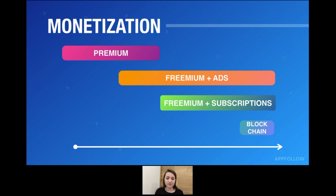Now, they're all over the place, and some of those industries have become a standard, and some are still trying to find their way. People tend to talk about blockchain, we'll see, right? But the idea here is to be flexible, try to understand where the whole market and industry is going, because monetization is not something you want to experiment with. You can make bold choices, but this is a really, really sensitive thing.